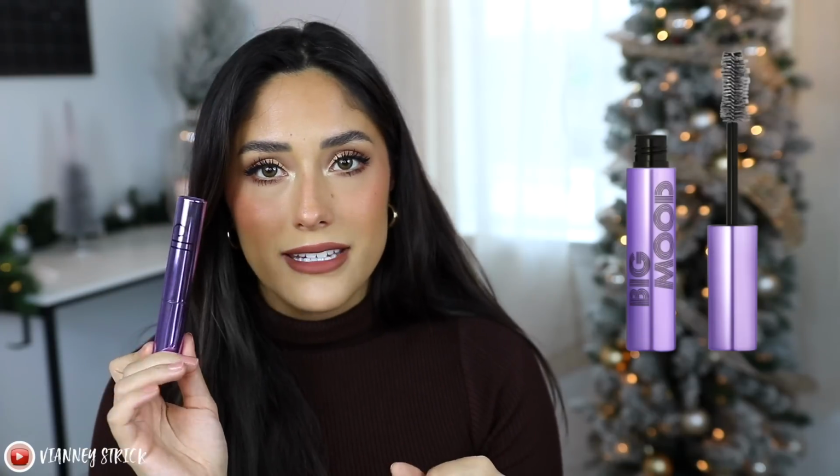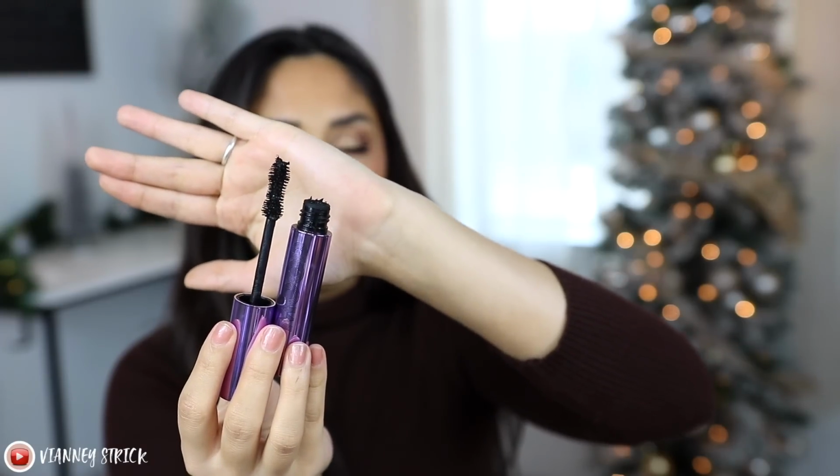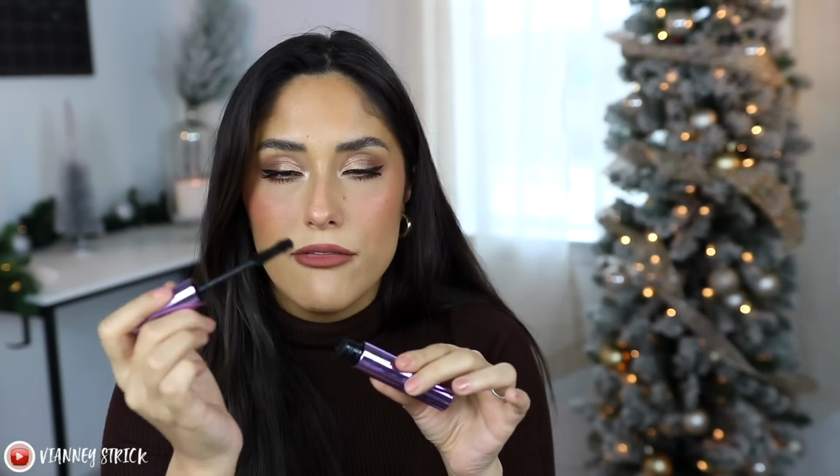Two products from E.L.F. I wanted to give a quick shout out to this E.L.F. mascara. This is the Big Mood Mascara. I really like it. It has a really big wand. This is what it looks like. It's a very thick hourglass wand, but it's very fluffy. It's not like a stiff wand.